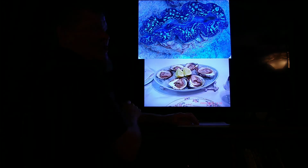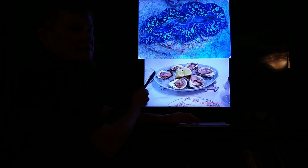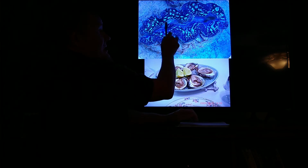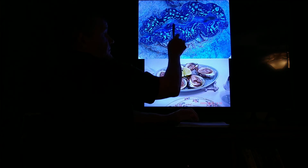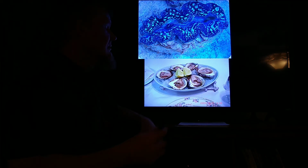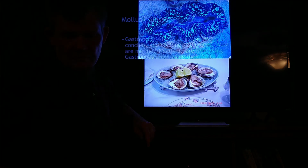The reason why these giant clams are able to get so giant is because, remember, filter feeding isn't terribly good. It's really cheap and easy, but if it's cheap and easy, it's because it's not very good. The reason why they're able to get so big is because of the symbiotic algae. The algae makes food for them, and they're able to get a lot more food and therefore grow a lot larger. And you can actually see the excurrent siphon right there. And a plate of oysters. You're eating the visceral mass and the foot of the mollusk when you eat oysters.